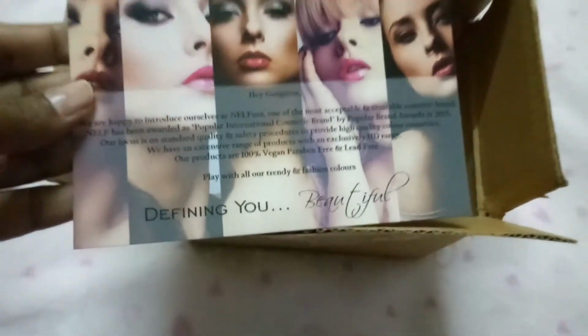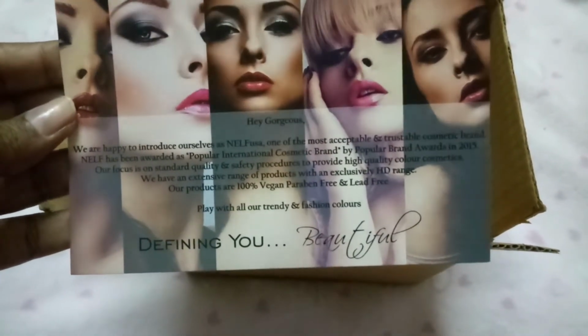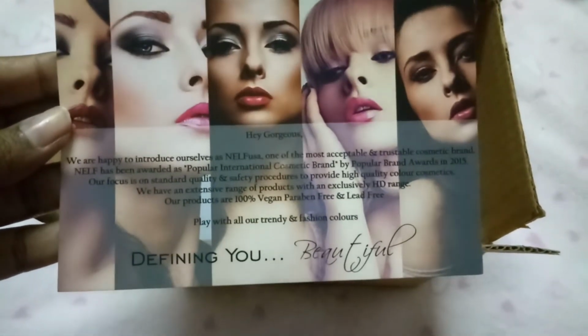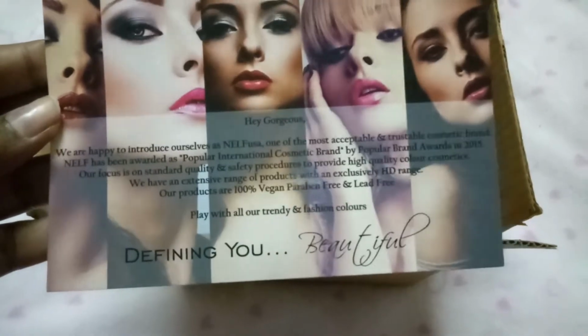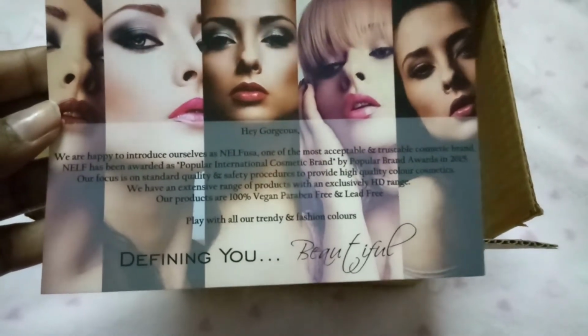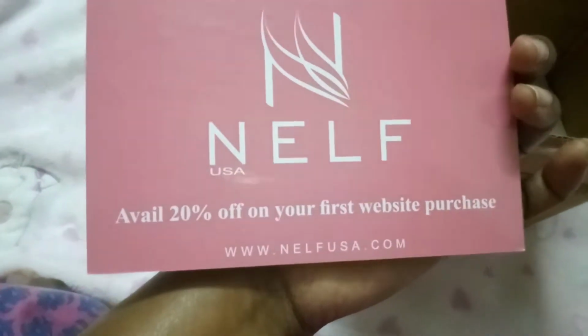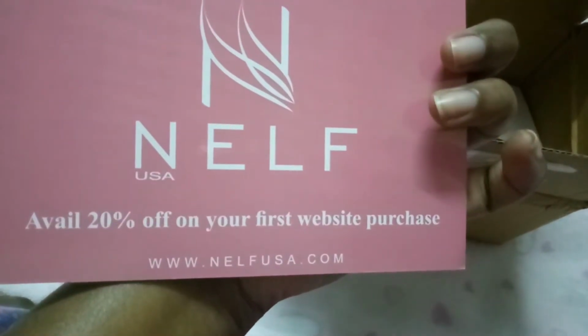So the first thing we see is this beautiful card which says, "Hey gorgeous, we're happy to introduce ourselves to Nelfusa." So they have introduced a new makeup brand which is Nelf USA, and it's actually a cosmetic brand where you get makeup which is 100% vegan, paraben free and lead free. So I'm excited to try that, and also have this 20% off on your first website purchase, but I don't see any code. I think you can register on the website, which is nelfusa.com.